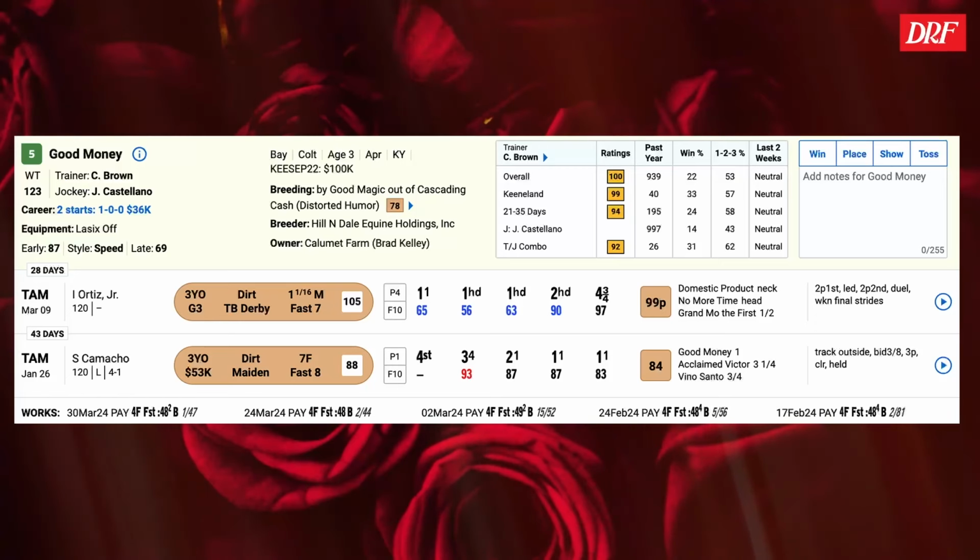But as you can see from that TimeformUS pace figure line, he really had everything in his favor from a race flow standpoint. Blue color-coded, extremely slow fractions every step of the way, and that really benefited him as the horse that was setting that slow pace. Not sure that he's really up to this level just yet. He is going out for owners at Calumet Farm who like to take shots in big races like this. So I wonder if he's a horse that really belongs with this Grade 1 field. He just needed to show me a little bit more.